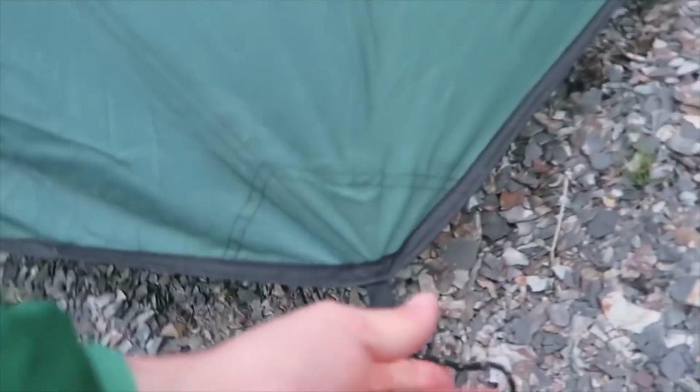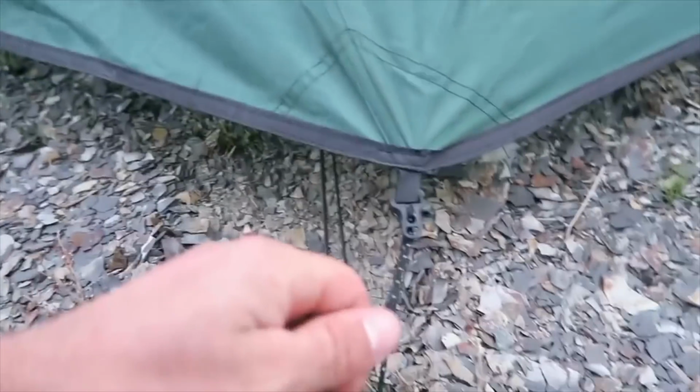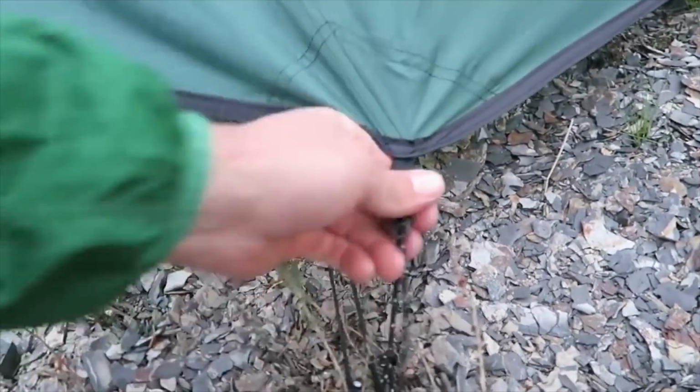That for me is amazing. Setting up, it's the easiest tent I've ever had to set up and put away. Two poles up, then you can move it about, peg it down. An amazing tent, easily the best tent I've had. I love it.